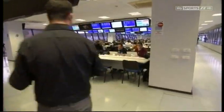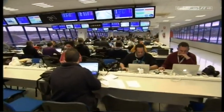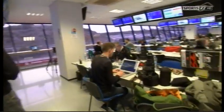Doing in that. So this is the press centre. Everybody, massively full press centre, it has to be said. Big attention there's been for this test. So we're going to go through a lot of photos from every team.